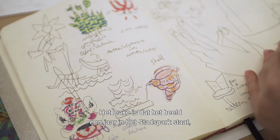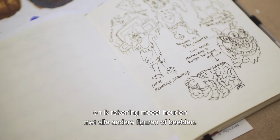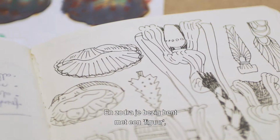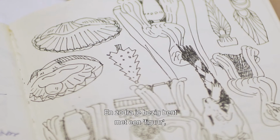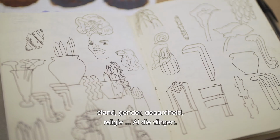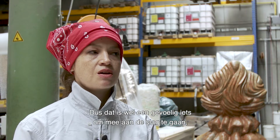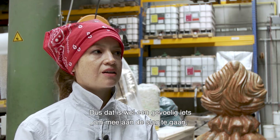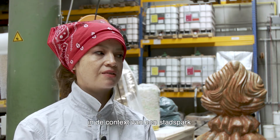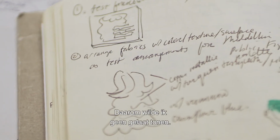The cool thing is that for 1 year, this sculpture will be in the Stadspark, and I had to think about all the other figures that are there. Once you start dealing in the realm of the figure, it instantly implies all these things, like class, gender, sexual orientation, religion, all that stuff. So it's a touchy thing to work with in the context of a city park. That's why I chose not to have a face.